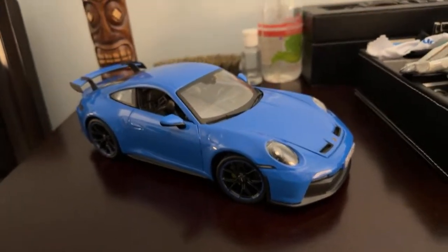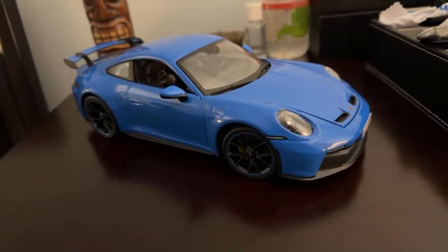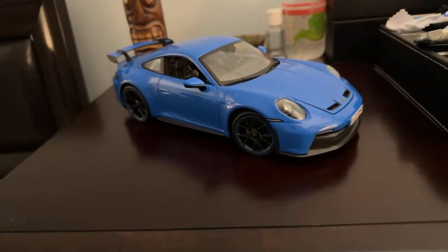They released a couple of 1/24 scale Porsches. They did the 2018 GT2 RS. But in terms of 1/18 scale Porsches, this is the first one that they've released since 2010.